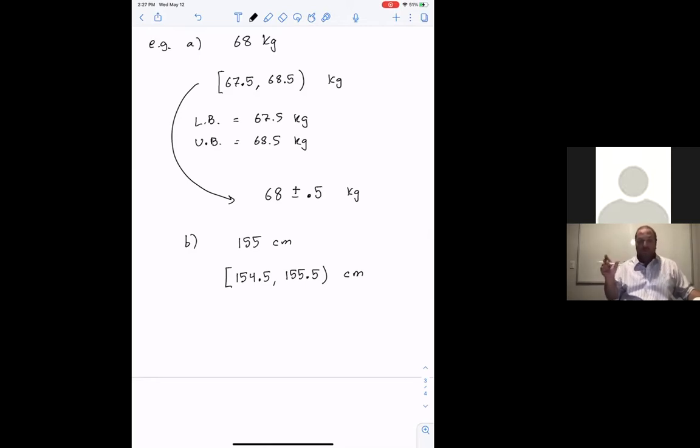So this is the range of values. I know for a fact that if my rounded measurement is 155, then I am somewhere between 154.5 and 155.5. That is the range. It's the best possible lower and upper bound to include the exact value, whatever it is. I can also write this as 155 plus or minus 0.5 centimeters. So let's do another example. This is now example 5.